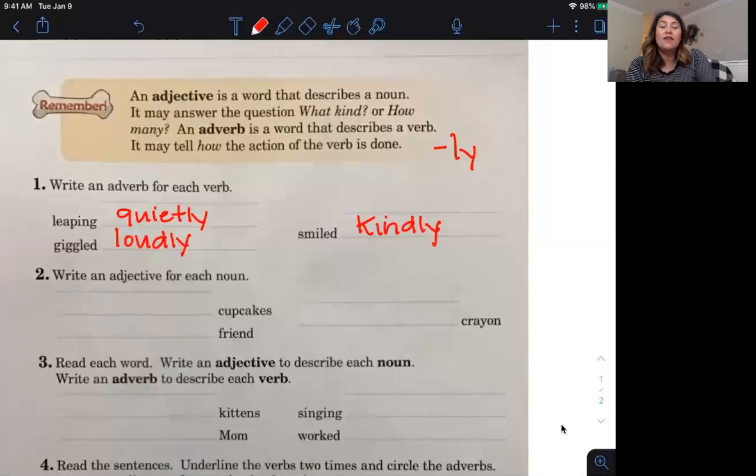Write an adjective for each noun. Blank cupcakes. What kind of cupcakes? Ooh, I'm thinking of my favorite, strawberry cupcakes.